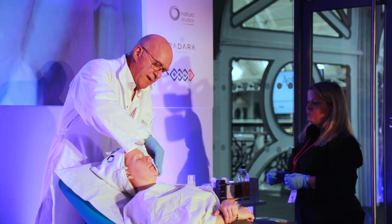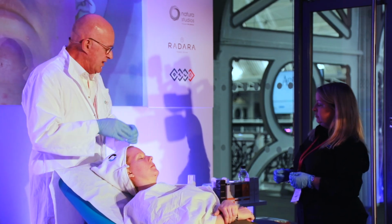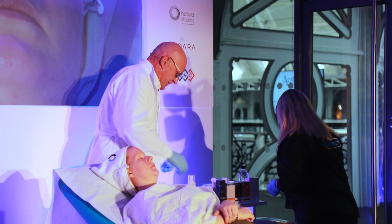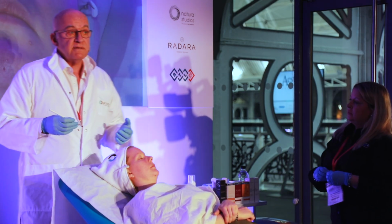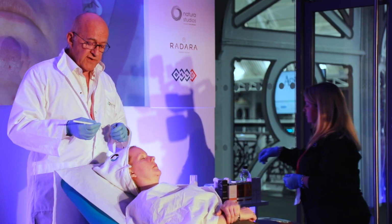So the cleanser, you apply it, but you don't need to rinse it. You just apply it, you let it on the skin, you do not rinse. Do we have it? Okay. Because it only contains surfactants, and the surfactants make the peeling go more uniform finally.